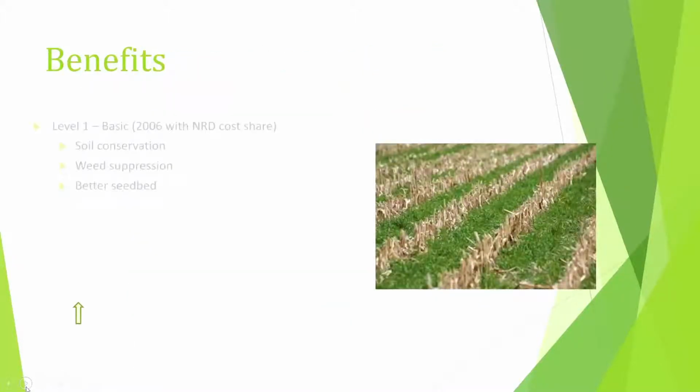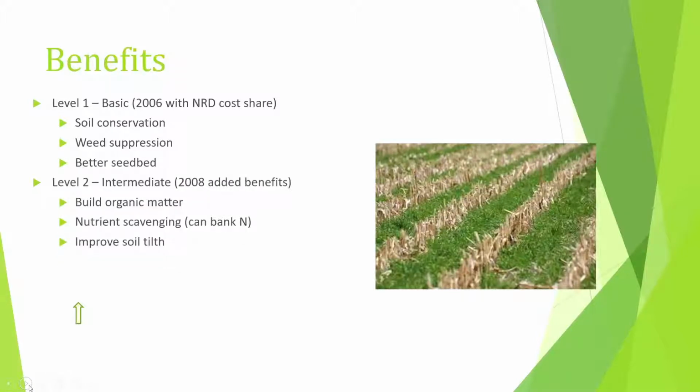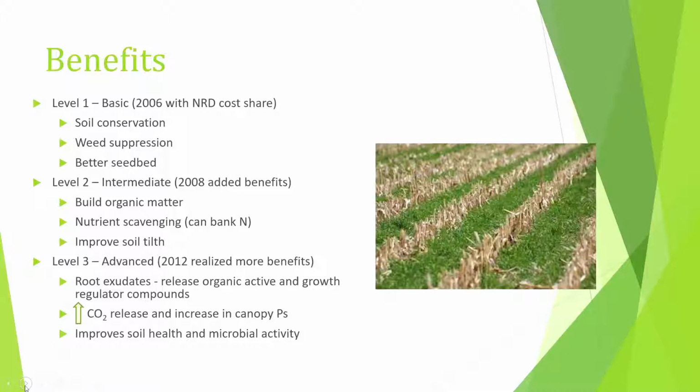Some of the benefits of cover crops, when I first started this in 2006, we got some cost share. I think that was actually 2004. We planted some rye after soybeans, looked at it very simply: soil conservation, weed suppression, better seed beds. And along the way, we sort of morphed to what I consider level 2: building organic matter, nitrogen scavenging, improving soil health.